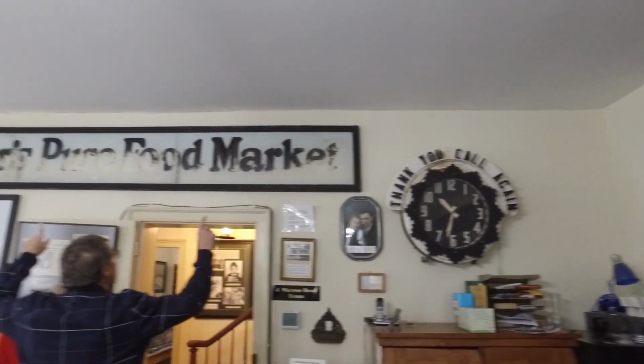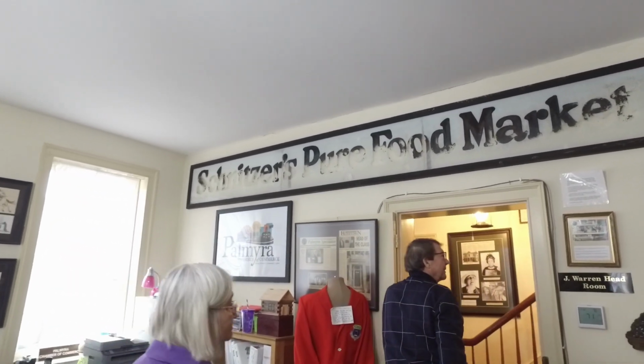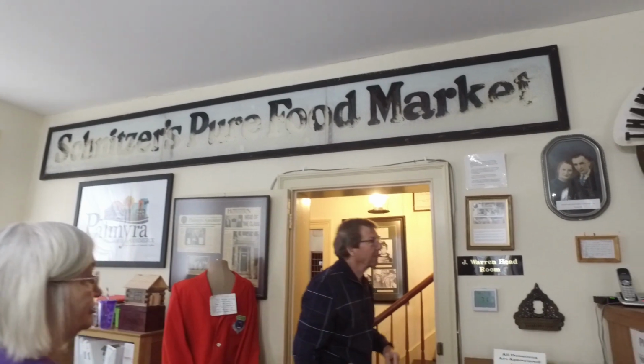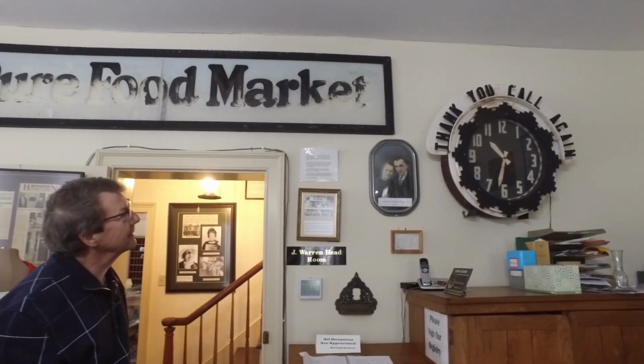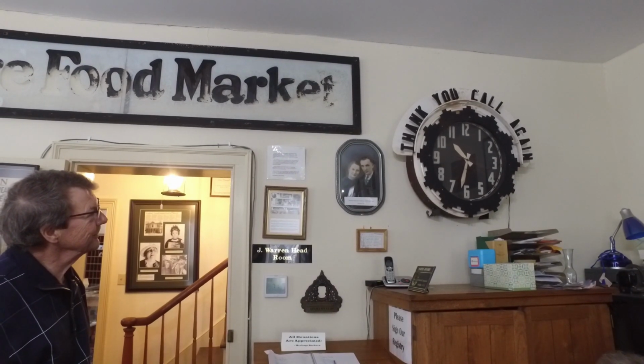One of the old food markets. Schnitzer's, yeah. One of the signs down Main Street. This clock came from IGA. When you walked into IGA, that would be the first thing you saw on the back wall.